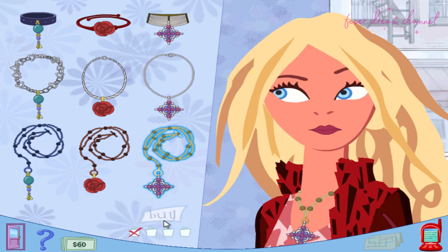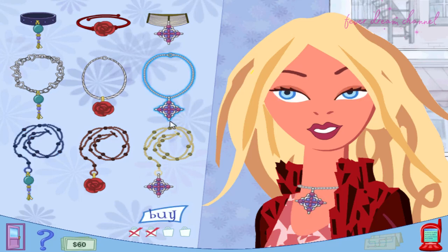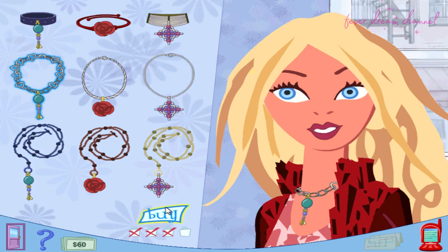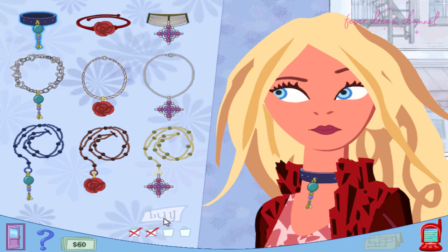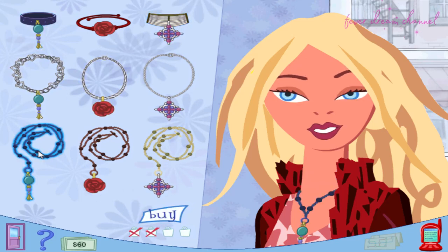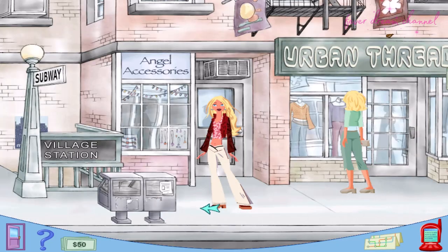Hey there, hon. There's something I like. Nah. I'm in the mood for something totally different today. Cool pendant, but the store manager's getting ticked. We better come back later. Cool pendant, but let's go for a different length. Awesome! Let's get it!